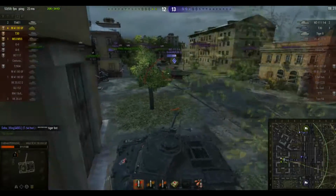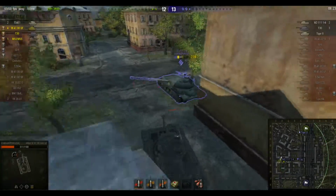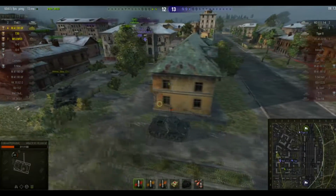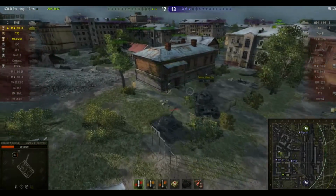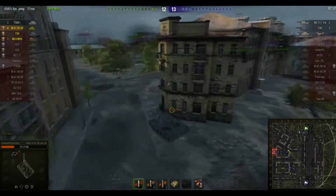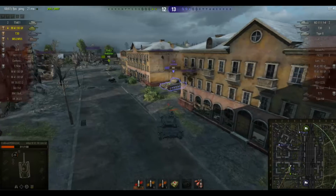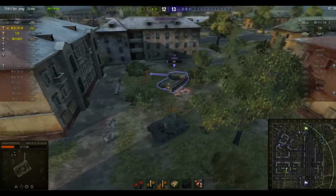Nice juke. Nice track. There's the T-30. T-41's probably clipping. And you just got spotted. Good thing the 111-4 is out of position. T-30 just fired. HESH for the bomb, of course.